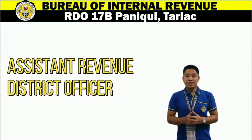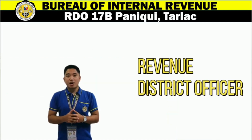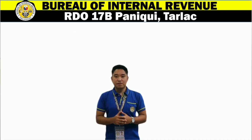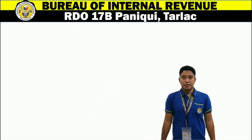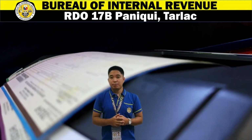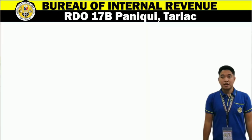The Assistant Revenue District Officer or Revenue District Officer, according to threshold, shall review the documents and approve the preparation of ECAR. Step 7. The assigned ECAR processor will prepare the ECAR.